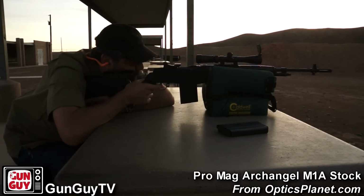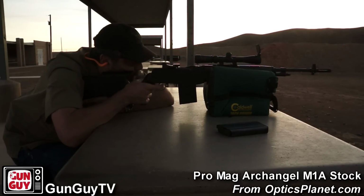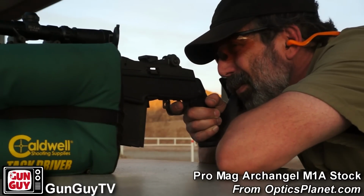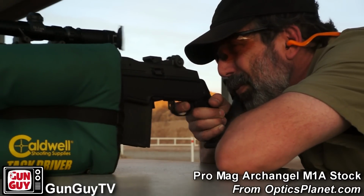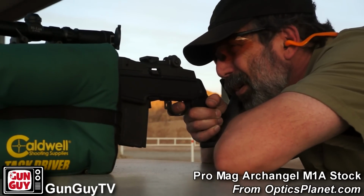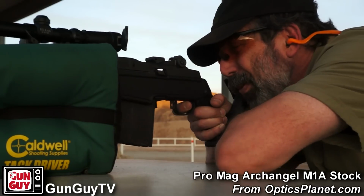So I made sure it was a really good tight fit for my buddy. And of course, I don't have a use for the stock, so I left it with him. He really likes it, and it helps him out a lot. He's got a history of shooting long range. And in fact, frankly, I think he won that rifle in a competition many years ago. So it was kind of a neat thing to go out and shoot it again. He doesn't shoot it very often.